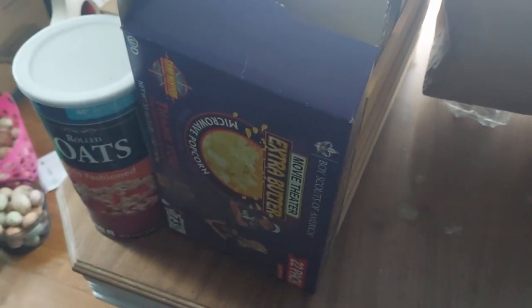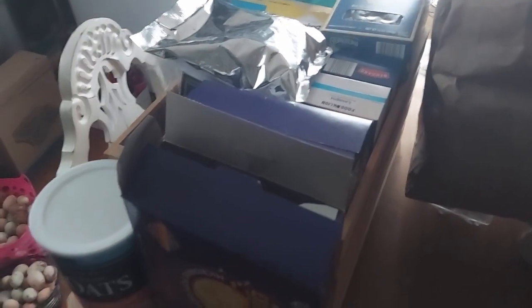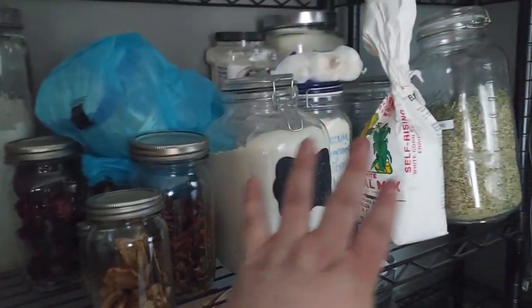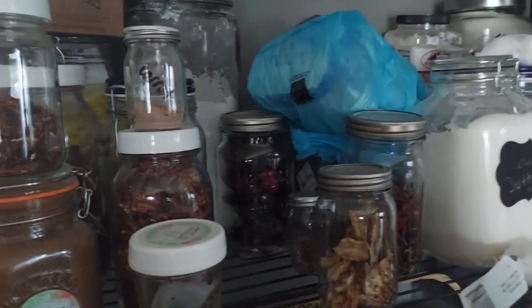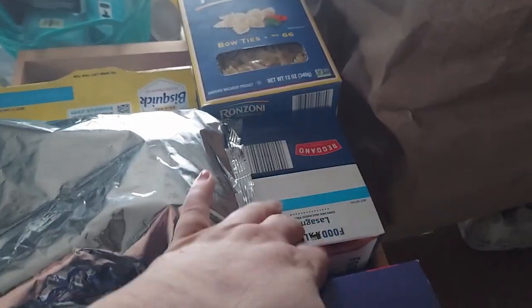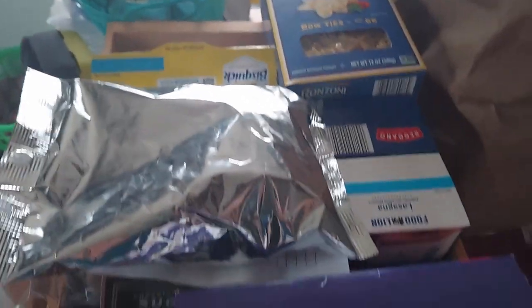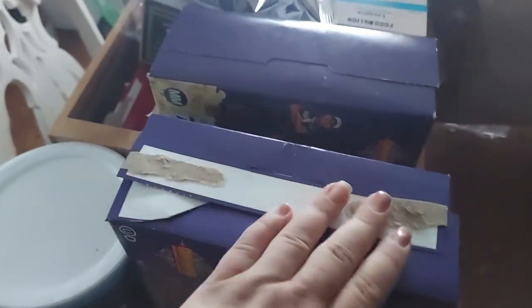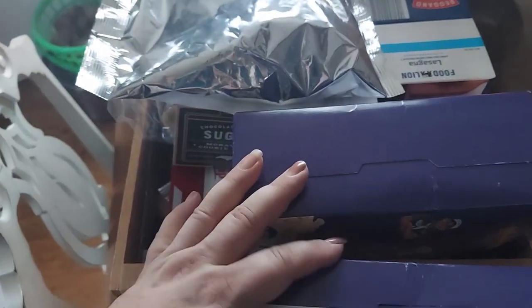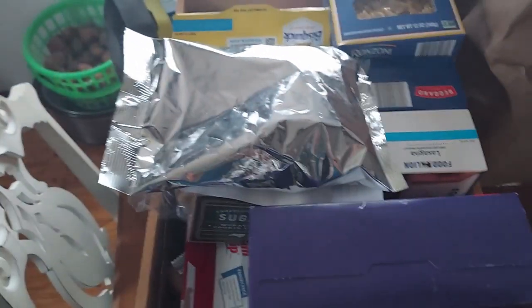I'm actually surprised that this little wooden crate is the only dry goods food I had over here. I do have flowers and bulk items that I need to find a spot for. But as far as pre-made pasta and pancake mix, and these two boxes of popcorn from the Boy Scouts, my son's in Boy Scouts, so we love the Boy Scout popcorn. But that's really not a lot of dry goods stuff.